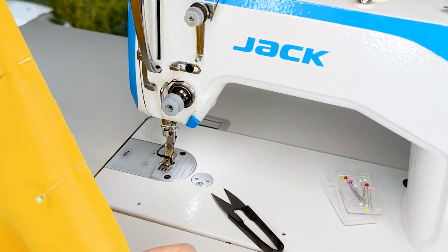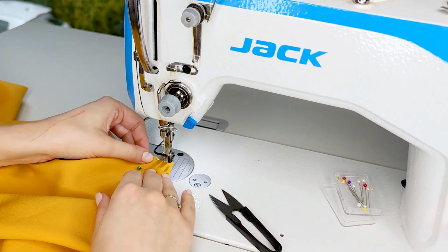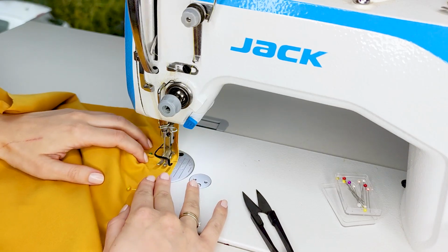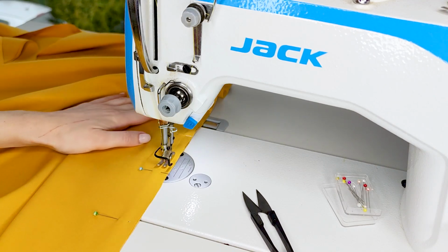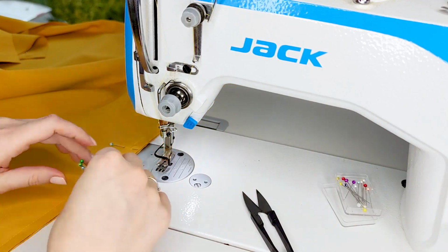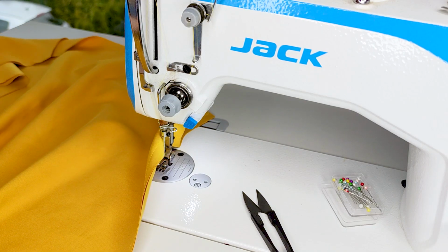So now that we have pinned our entire side seam up until the beginning of the curve, it's time to start sewing it. Again, leaving 1.5 centimeters for the seam allowance. Don't forget to secure the seam at the beginning and the end. And now let's remove the pins. Now repeat the same with another side seam and then set this a little bit aside, because after this we will start doing our belt.